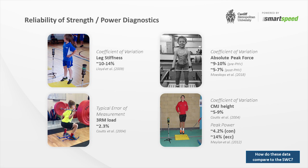But then certainly when we actually looked at the typical error in relation to the smallest worthwhile change, we need to be making sure that any changes in performance outweigh that typical error. And that's part of why we place a heavy emphasis on establishing reliability in those protocols. I've got 3 nice figures to show you in terms of natural development, so just bear with me.